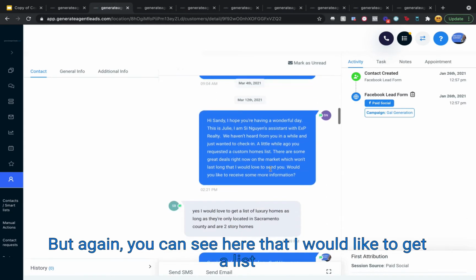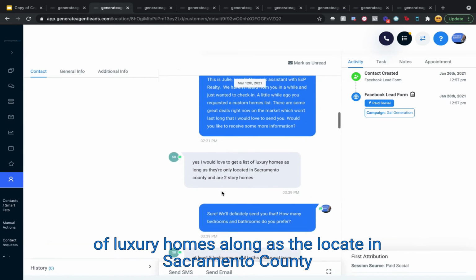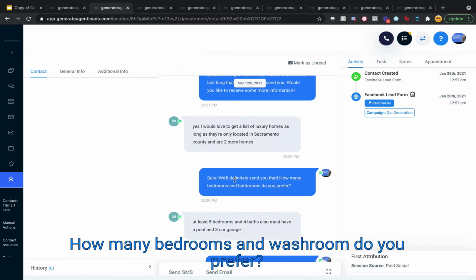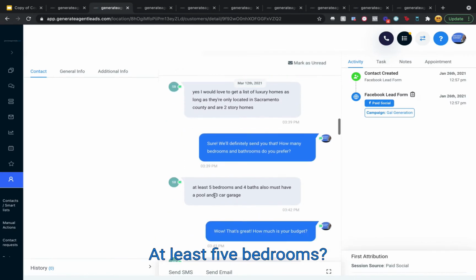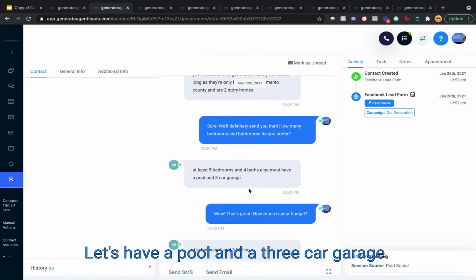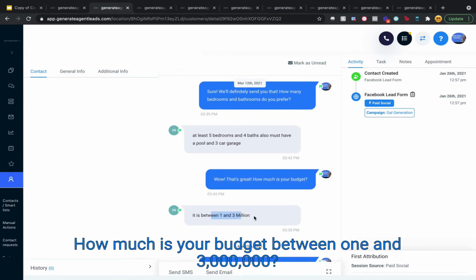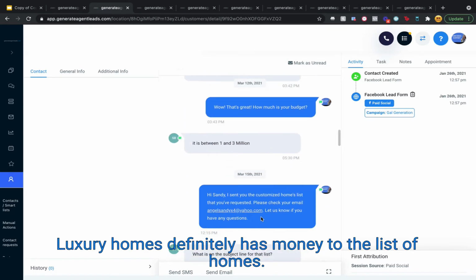But again, you can see here: "I would like to get a list of luxury homes as long as they're located in Sacramento County and are 2-story homes." "Sure, we'll definitely send you that. How many bedrooms and washrooms do you prefer?" "At least 5 bedrooms and 4 washrooms. Must have a pool and a 3-car garage." This is a nice lead. "Well, that's great. How much is your budget?" "Between 1 and 3 million." Luxury homes definitely has money. "Send you the list of homes."